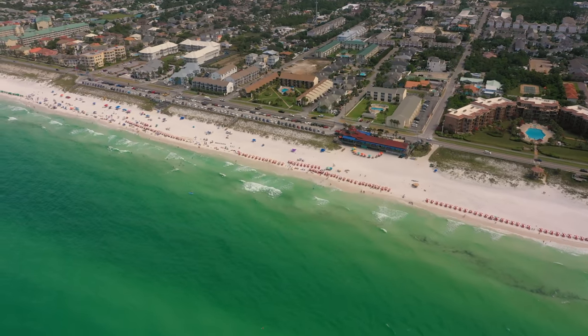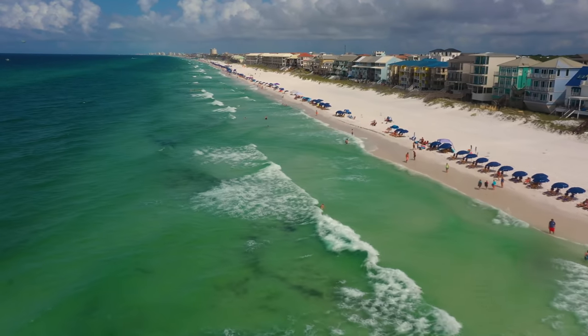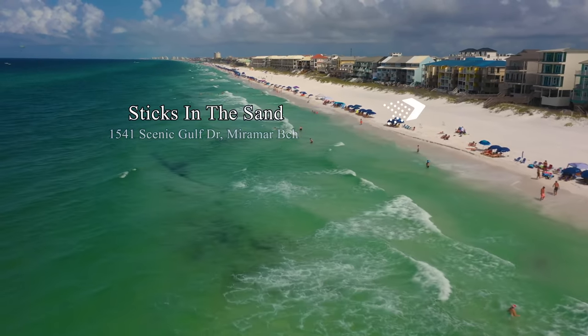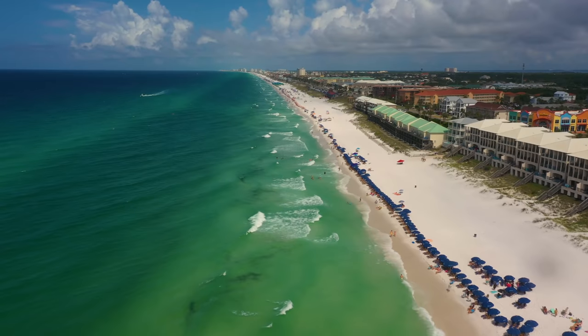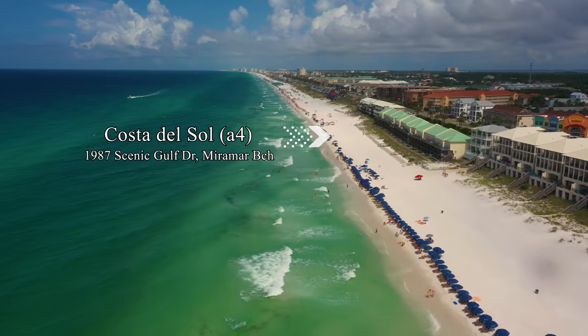Between Whale's Tail and Pompano Joe's are several vacation rentals. On the right, Sticks in the Sand Vacation Homes. And further up, Costa del Sol A4.